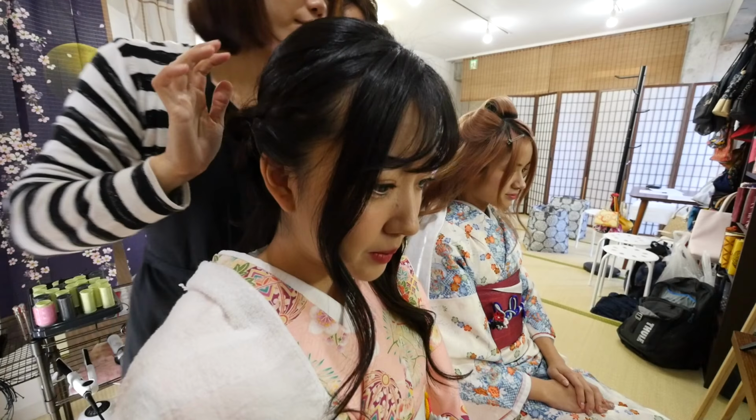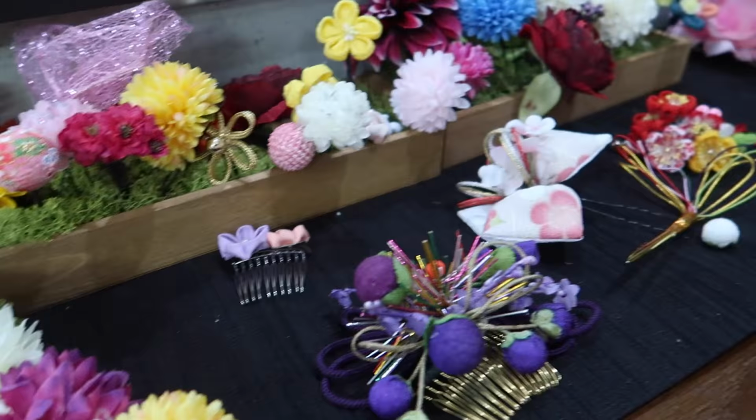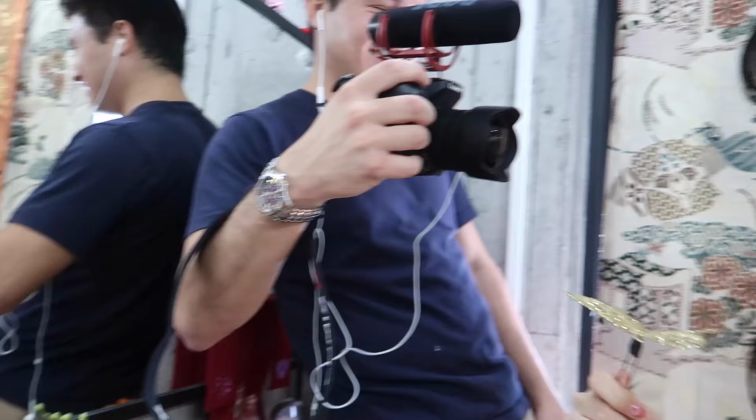Accessories here. Okay. So there are a lot of different hair accessories here. They're so cute. I know. Which one did you pick? She's got this butterfly in her hand.